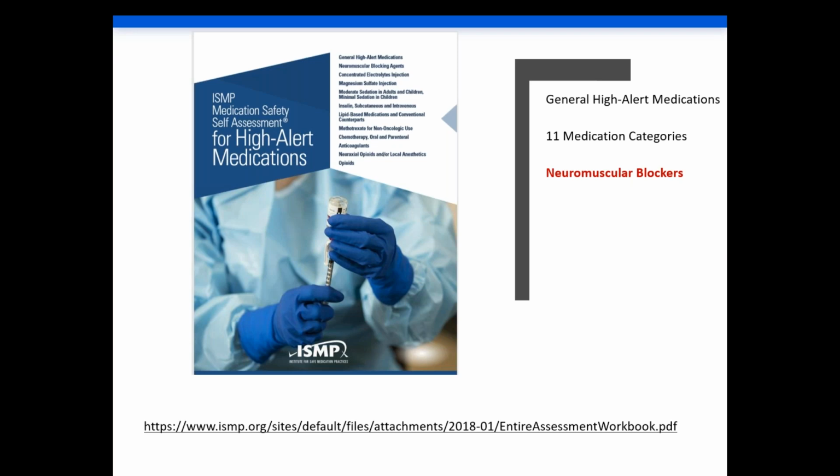But as a general rule, just keep in mind that they're still accessible in an automated dispensing cabinet, whereas they might be more sequestered and secure in a rapid sequence intubation kit, kept in a kit in the refrigerator rather than a virtual kit.